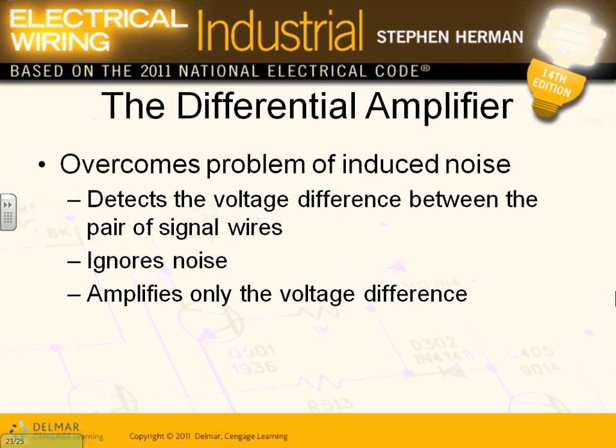Okay, so they have something called a differential amplifier, guys. A differential amplifier takes the two signals, subtracts them from each other, and takes the actual signal that you want to actuate with. Any noise, any imposed electromagnetic interference, it will get rid of it. So most of the input devices will have some type of differential amplifier on them, so it clears the signal. It detects the voltage difference between a pair of wires which bring in your signal, and because it takes the difference between them, any noise on both of them will be deleted.